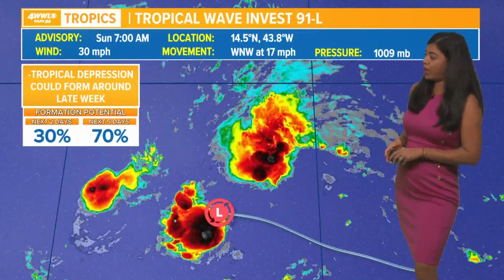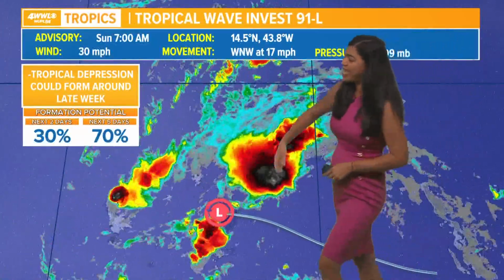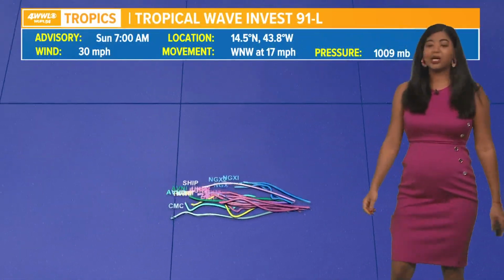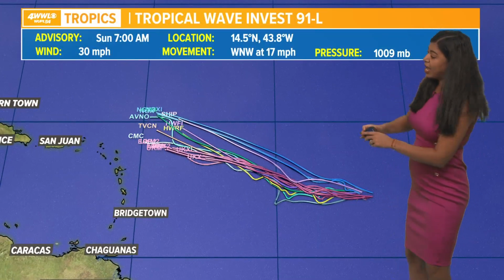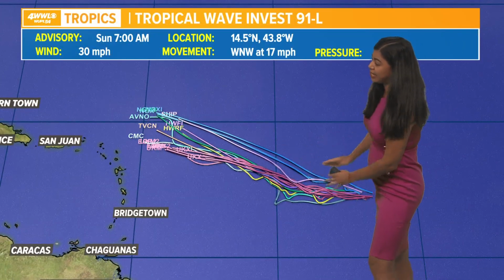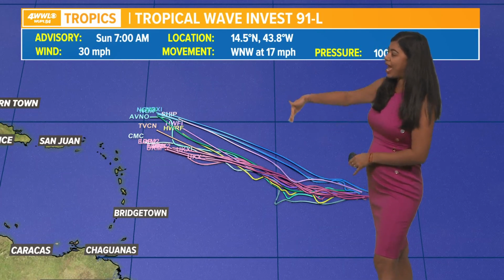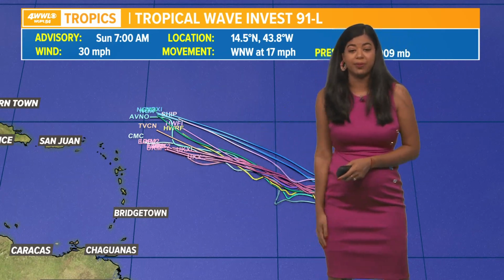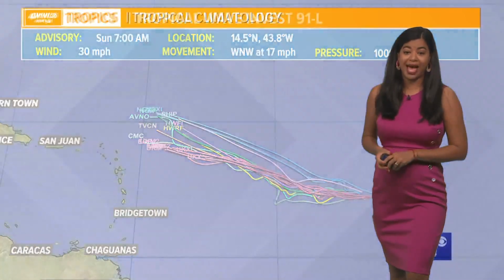It is moving to the west-northwest at 17 miles per hour, and it has maximum sustained winds here of 30 miles per hour. So as we look at the spaghetti plots here, pretty good consensus, keeping it in the Atlantic basin, and it's going to continue this west-northwesterly movement as we go through the next several days, and it may clip the northern Caribbean islands. Of course, we'll watch it, but it's not going to be a threat to the Gulf at all.